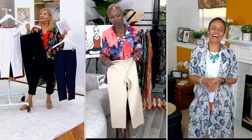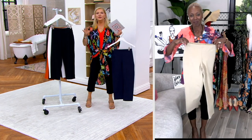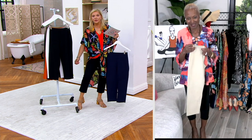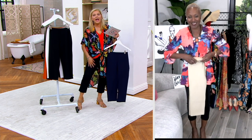You know what? You will look terrific in these pants. I'm going to go back. Renee, I've bought your butt lifting fabric for years because Lord knows I could use it. I think we all could.